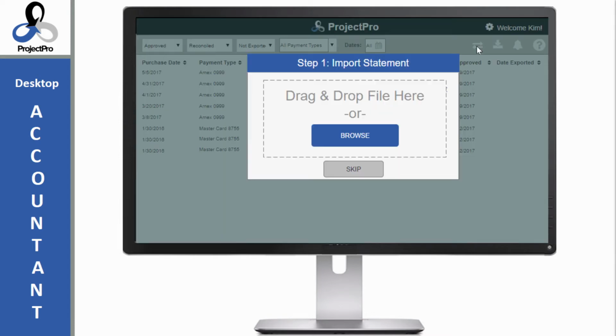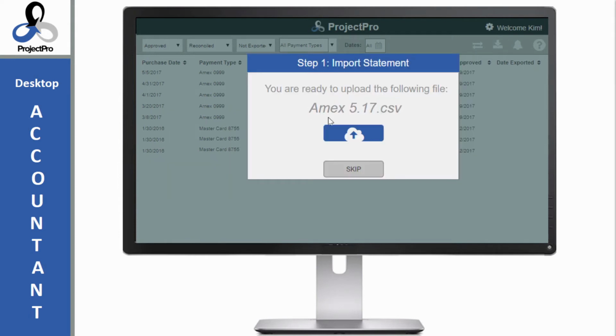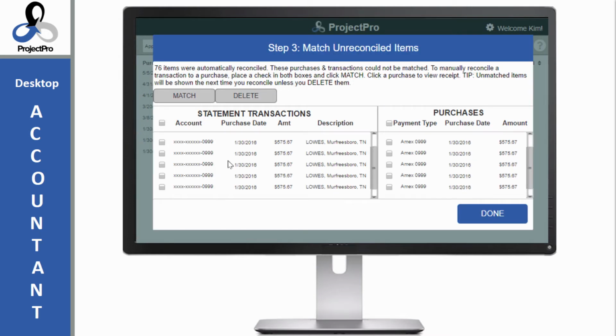When I am ready to reconcile, I locate the credit card transaction file on my hard drive and import it to ProjectPro. Next, I select the purchases to reconcile with the statement by setting a filter for payment types. If we are skipping the approving step, I can change the approval status to Not Approved. Then I let ProjectPro do the work of reconciling.